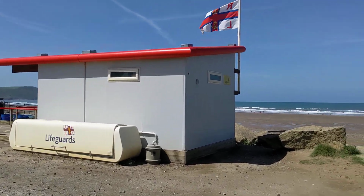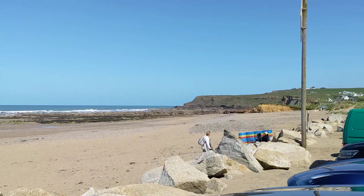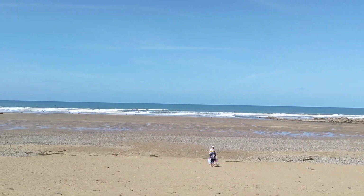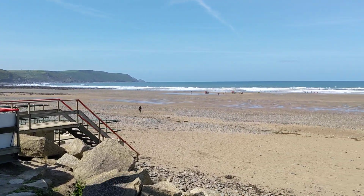Hello there, just in Bude, Widemouth Bay, just outside of Bude. Beautiful little spot, nice weather, beautiful beach. Pretty quiet at this time of year actually for the weather. It'll get a bit busier in the summer.